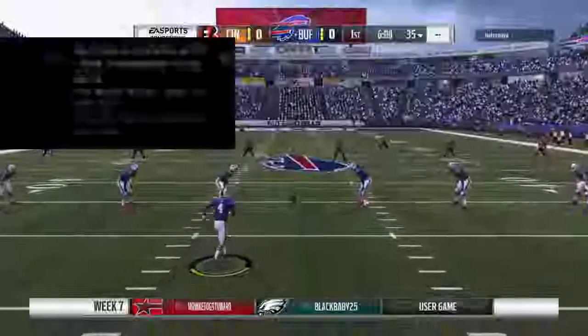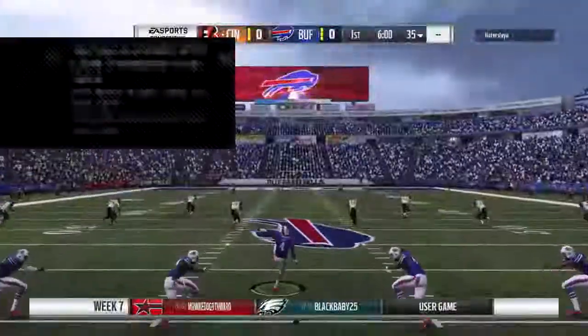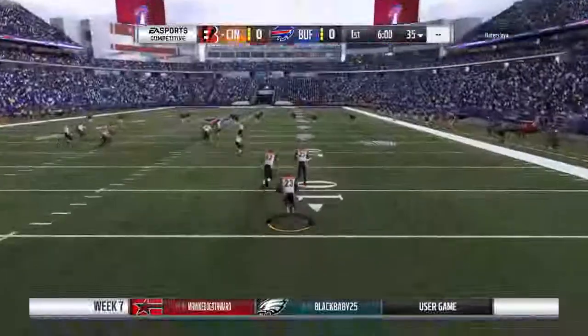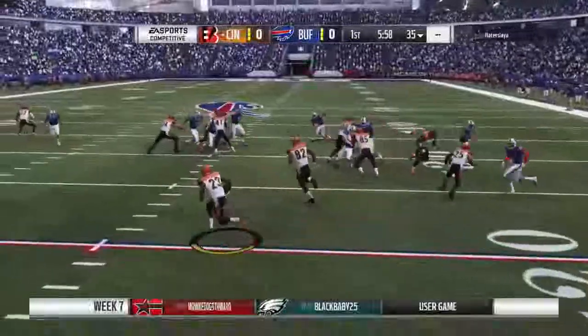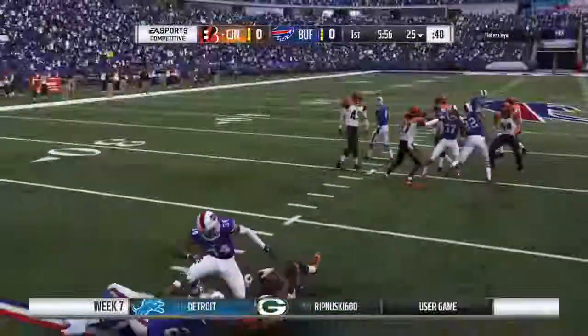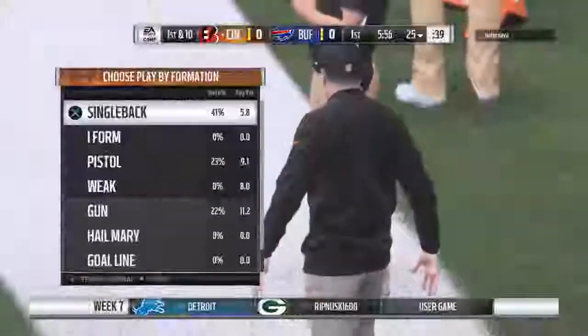Getting toward the halfway point of the NFL season. Week 7 is underway on EA Sports. This is taken at his 4. And not a bad return here. He gets it out to the 25-yard line.